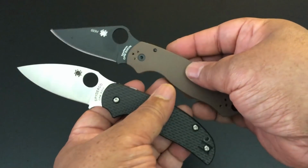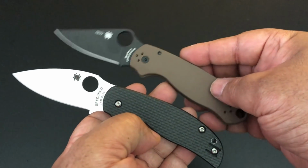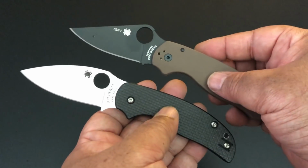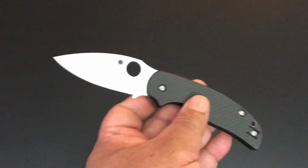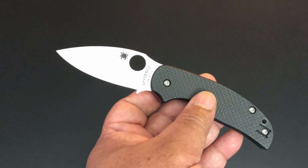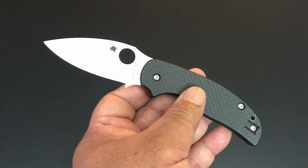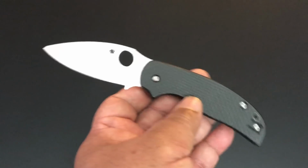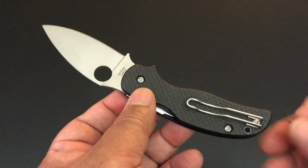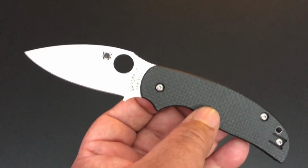And here's the other big difference. If you're going to be a Sage, all Sages have been S30V steel. If you're going to be a Para 3, it can be any steel, right? Any steel, any color. None of the Sages have a coated blade. With a Para 3, here's the form factor, but it can be anything, and that's why it has so many variations already. You can't do a lot of variations on the Sage series.